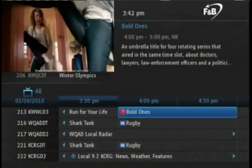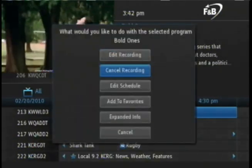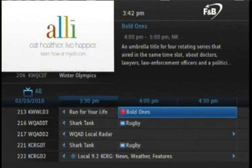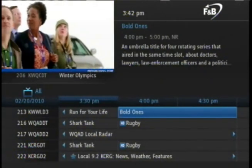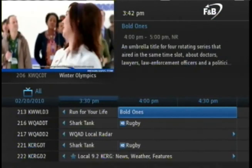Pressing the OK button again will give you an option to edit or cancel the recording. If you select Cancel Recording and choose Yes to confirm, you will notice the red dot disappears.